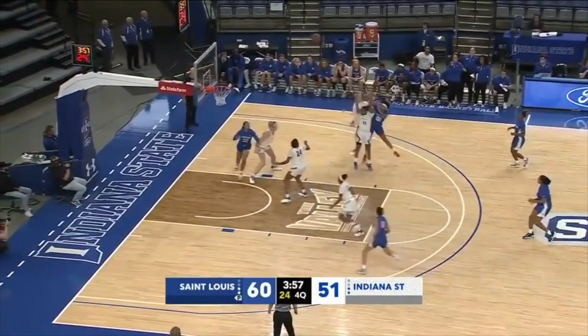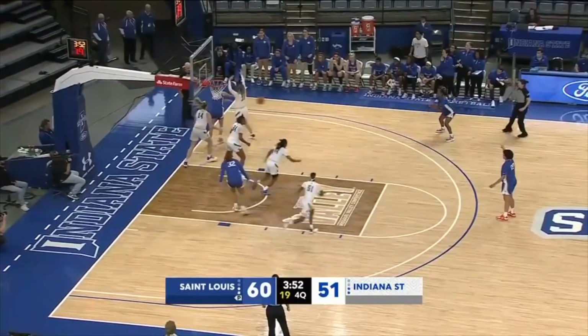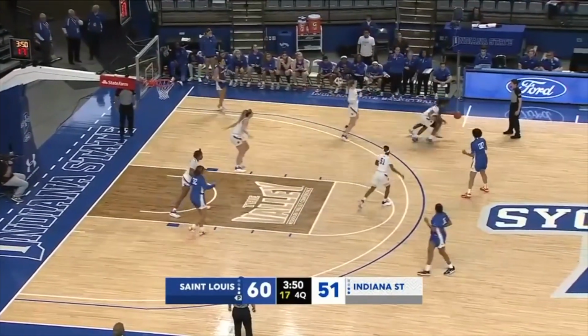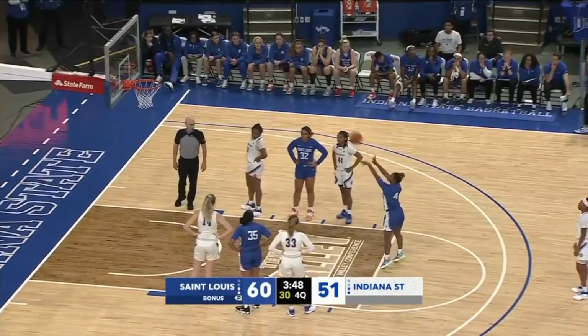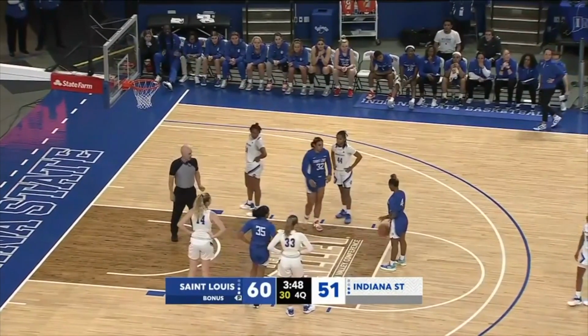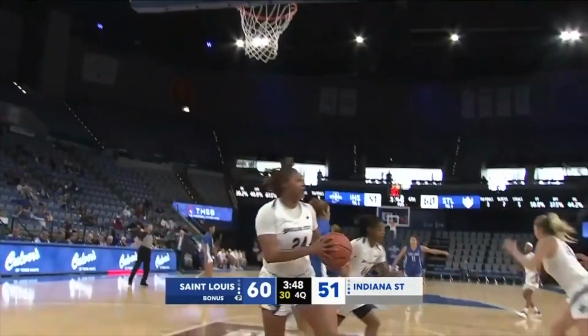Hard, compared to the first half. She was letting it fly from three-point range. We haven't seen her take those shots here in the second. Tough shot won't go right there, but the offensive rebound. As the first free throw, no good. They've got to get those rebounds, and they've got to make the shots happen.